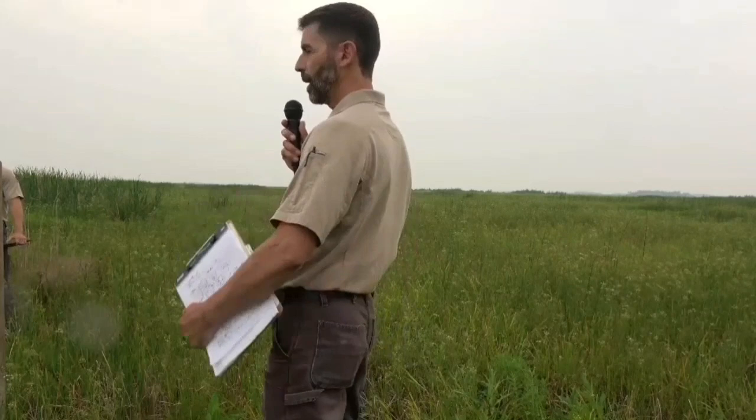And Cody's going to talk about the management of this unit. But one important thing I wanted to point out on this unit specifically is that this unit does not receive any direct flow from any upstream ditch system. So this allows us a lot of flexibility to make changes and tweak the unit here and to continue to provide the best habitat that we can.